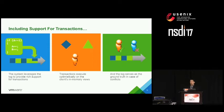The Tango approach also leverages the log to provide rich transactions, which vCorfu also supports. Clients execute optimistically on views that they have in memory, and the runtime uses the log to serve as a ground truth whenever a conflict might arise.